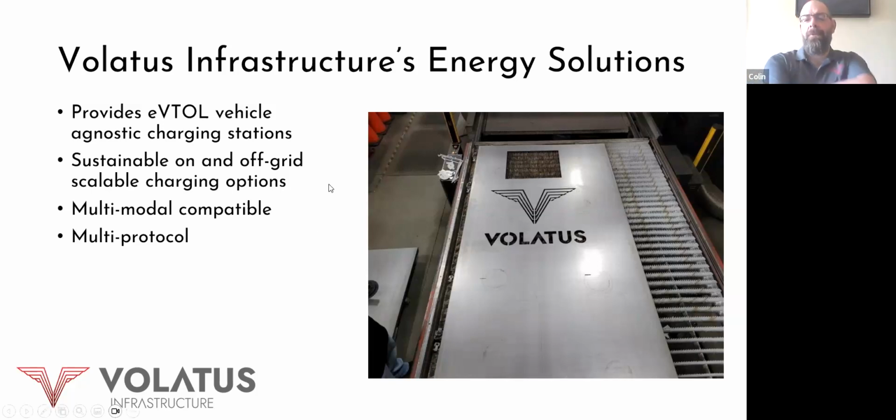And also, thankfully, what's really fun, my engineers, who are way smarter than I am, have come up with a way to make our charging stations multi-protocol if necessary. We're seeing, based on conversations we've had with the FAA and some preliminary conversations we've had with the EASA, there isn't going to be one globally accepted standard for charging eVTOLs, and that's just a reality I think we're going to have to deal with.